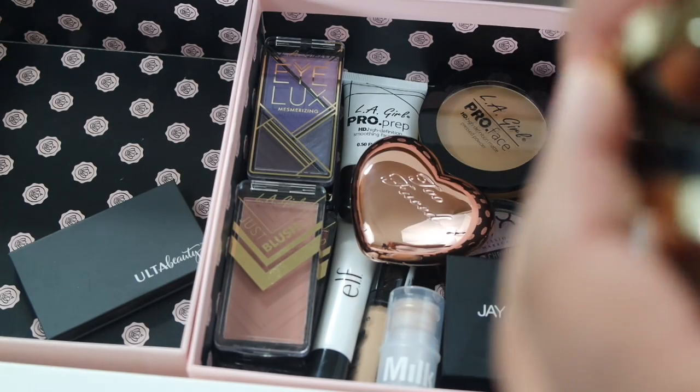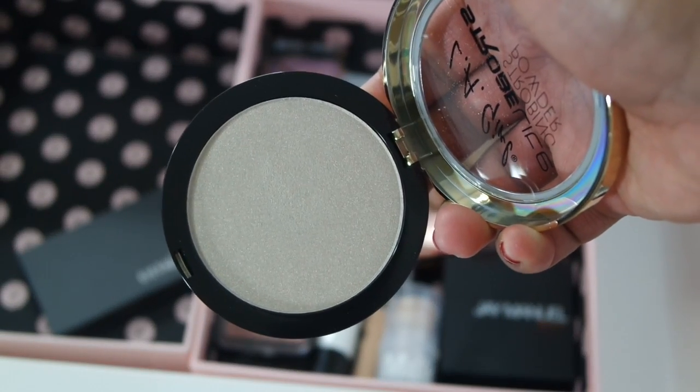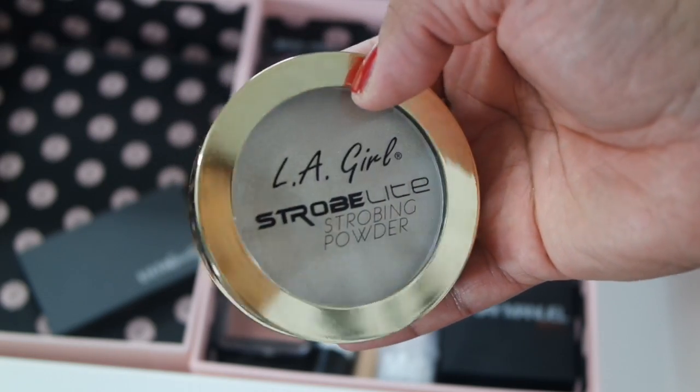Then I have a bunch of new products from LA Girl because I want to do a video with these products to do a review. This is the strobe highlighter, and this is in 110 watt. I swatched this. This sucker is no joke, so I cannot wait to put that on my cheeks.